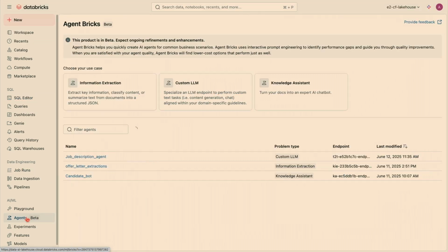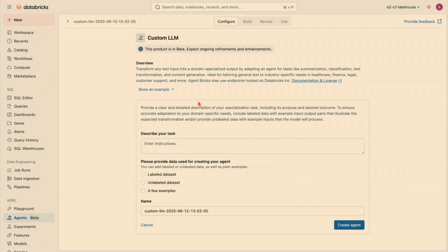All right. Now let's look at our next agent. So just to recap, we did the JSON extraction. We were able to pull key information from offer letters. And now for client care, let's say that our recruiters want to use the information from those offer letters. They want to use information from previous job descriptions, and they want to actually generate new job descriptions. So this is more of a custom generation task. And for that, we're going to use custom LLM.